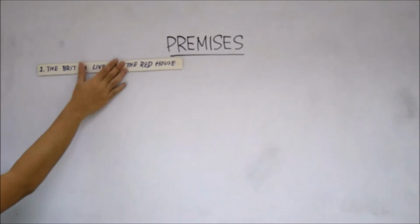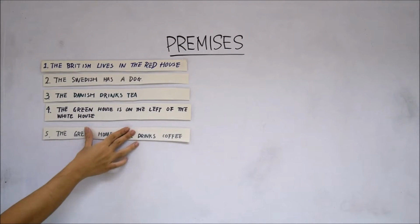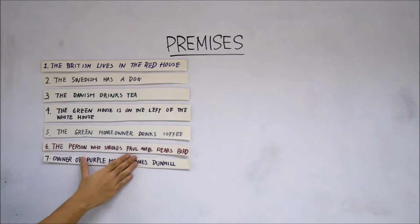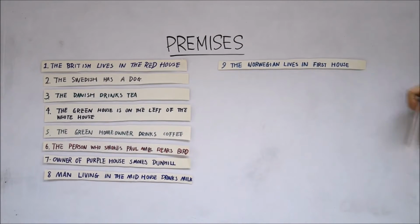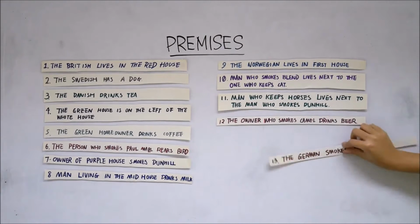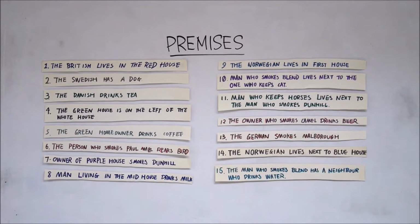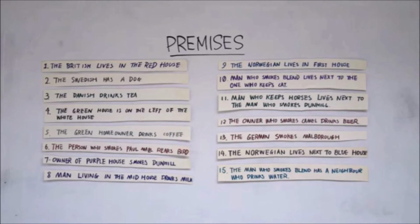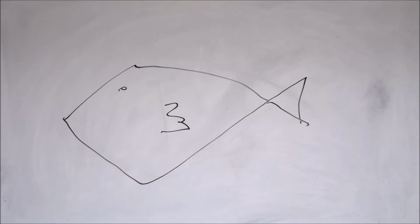There are 15 premises given to us to help us fill in the blanks. Some of these are direct clues, while others require us to make use of logical reasoning. Do not worry if you are not able to remember all 15 premises. We will be inserting them throughout the video whenever we are using them. Given all this, our task is to find out which set the pet fish belongs to.